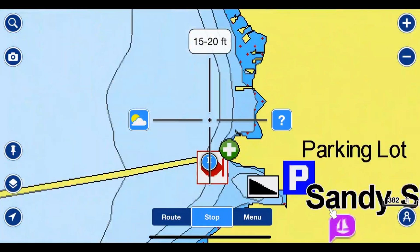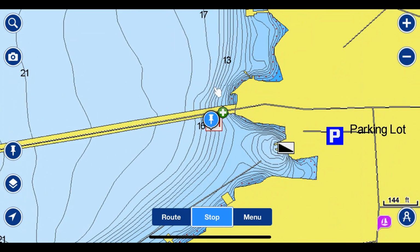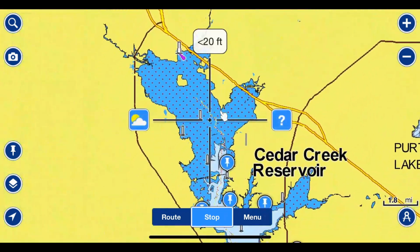I don't know if I had too much up here from an offshore standpoint. I talked about this to you guys, I think, on the Google Earth side, but there's some brush piles here, and this is always a good little bridge to fish around. I've had some success around in that area too. I don't know if we had anything else marked north because it gets so shallow.